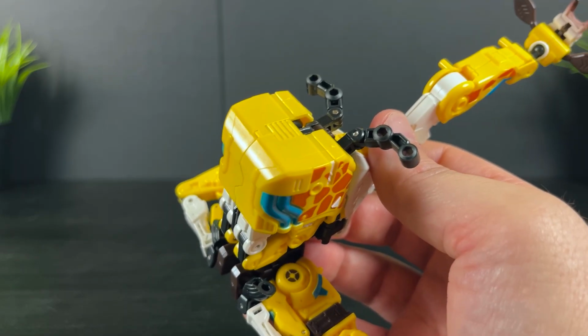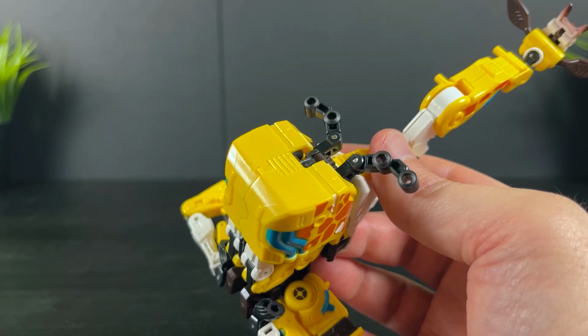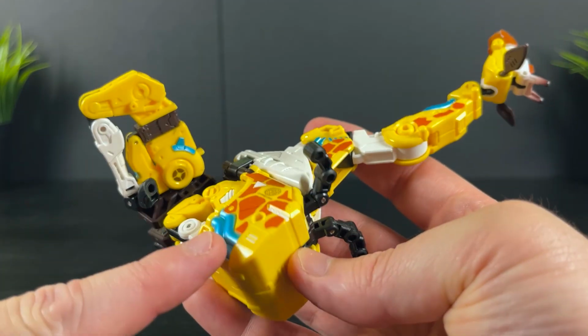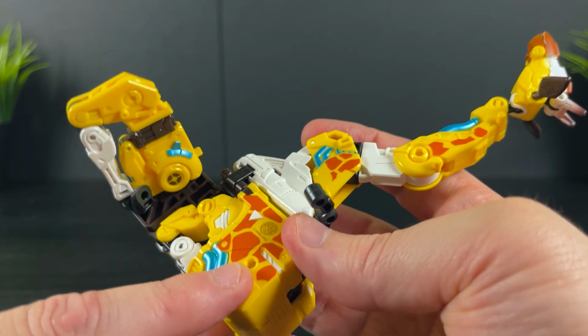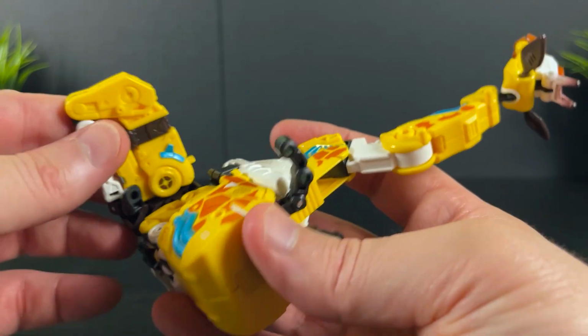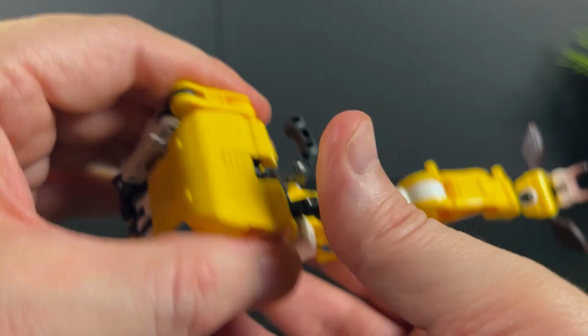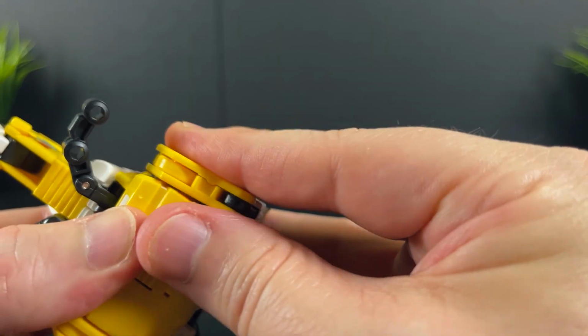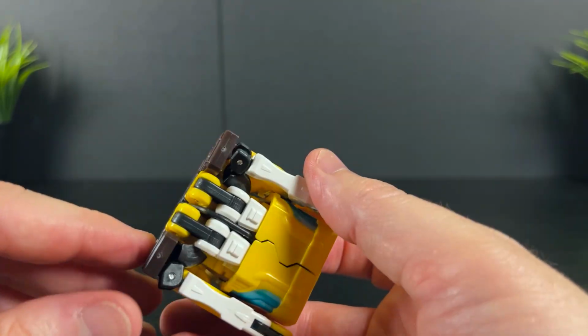This figure in particular I don't think is a hard transformation. It's just that double joint on the hind leg, but most of the rest of it isn't too bad at all. So moving on, now we're on to a more simple part of the transformation. The forelimbs need to connect to the midsection here, so you've got a tab and post connection. That's just going to fold over and around, connect on the side there like that. Pretty simple. Same on the other side, connect that. Connects pretty solidly there, so everything's all flush and lined up.